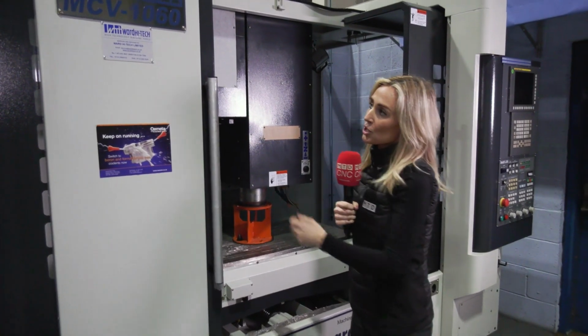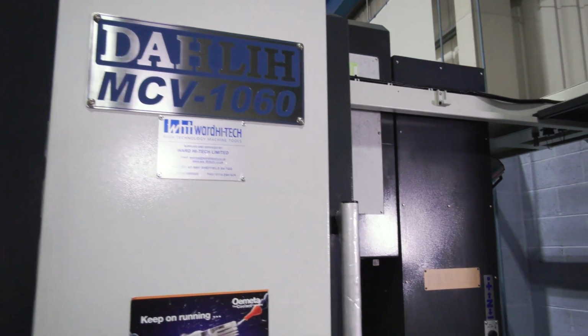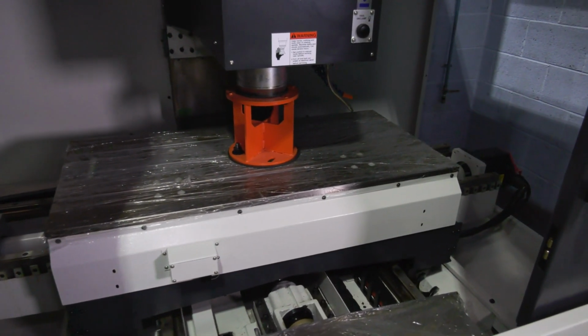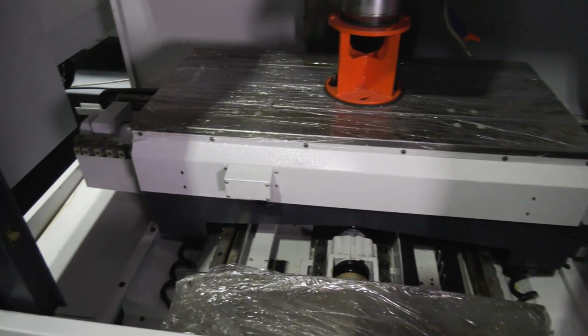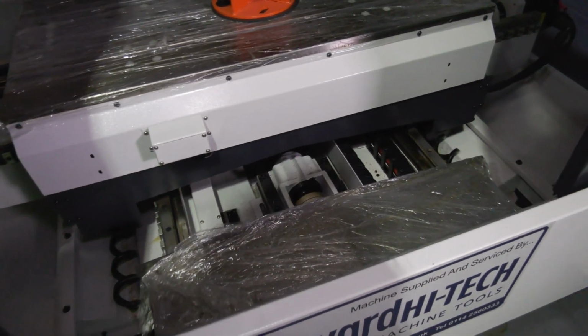So this is one of the machines that are available on this deal, and this is the Dah Lih, of course, MCV 1060. It's a high-speed precision machining centre. What's good about this machine is the fact that all three axes, the X, the Y and the Z, have full linear guideways, 40 metre a minute rapids.